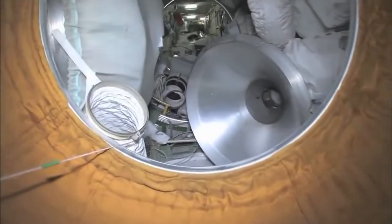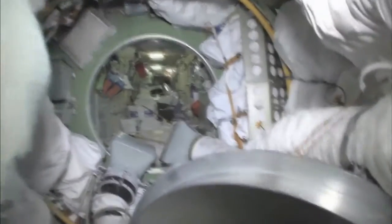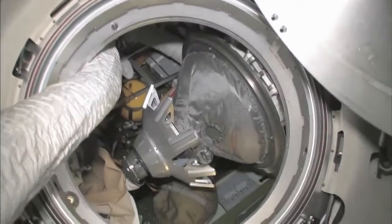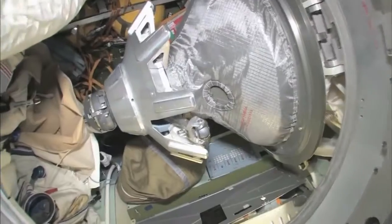And we're floating into the Russian side of things. First and foremost, we are now in the pressurized adapter part of the functional cargo block. We call it the PA, and it's also a docking port down below. As you carefully look down below, you can see the hatches, and inside that, what you can see in front of us is the docking mechanism for the Soyuz. It's very compact and not a lot of room. Makes it very efficient.